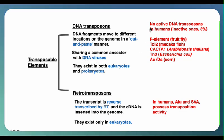Currently, there are no DNA transposons with transposition activity in humans. Remnants of what are believed to have once been active transposons occupy about 3% of the human genome. On the other hand, DNA transposons with active transposition ability are known to exist in other eukaryotes and prokaryotes.